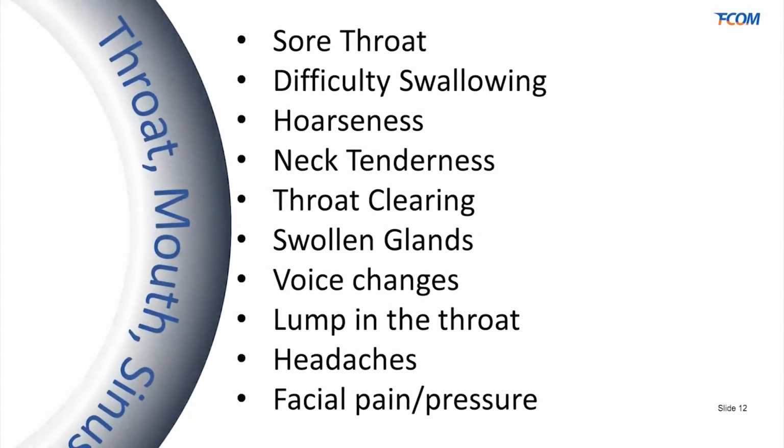Now going to the throat, mouth, and sinuses. You start by asking, do you have a sore throat? Is it on both sides of your throat? What type of pain do you have? Is it painful? Is it sore? Is it the whole throat, one side or the other? If you have any difficulty swallowing, is it with liquids, solids, or both? And in what part? Is it as soon as you start eating, or just going down?